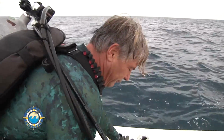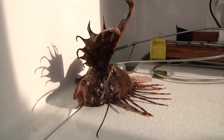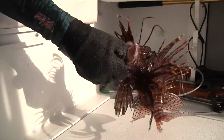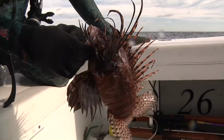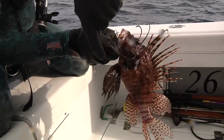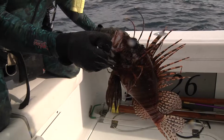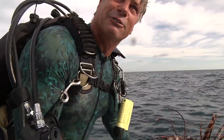Usually we dump them straight in the cooler, but I figured I'd show you what the first one looks like. When you hold these fish, you want to hold them by the jaw, just like that. Lionfish. This meat's so good on these. You just gotta watch these top spines. You got 2 on the side, 2 on the bottom, some on the sides. Be careful handling these fish. These fish will get you, they'll hurt. If you're allergic to bees, I'd be really careful.